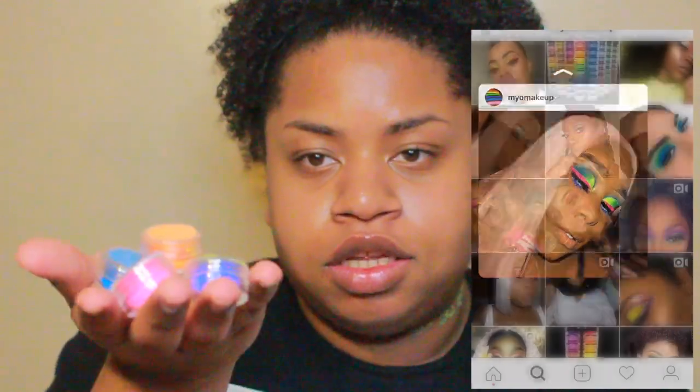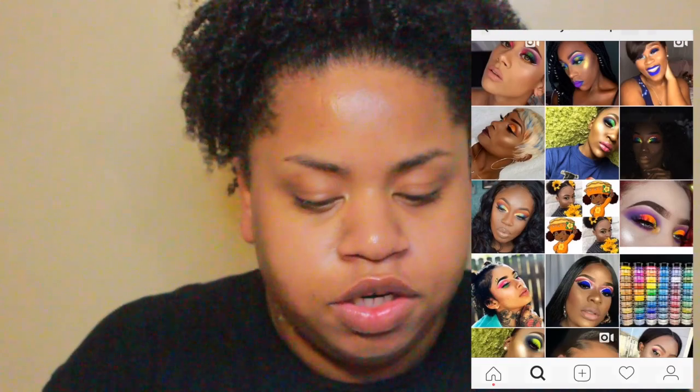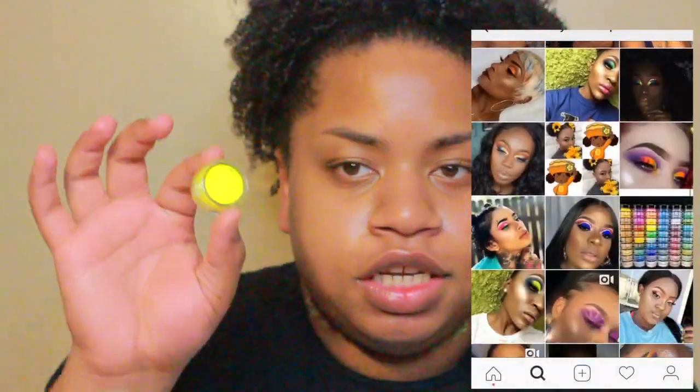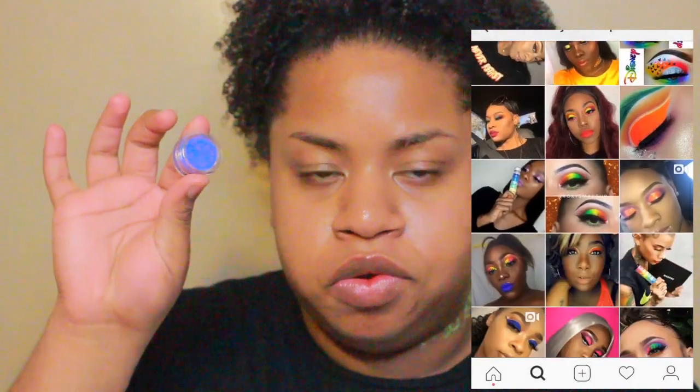I purchased all of their pigments right here. Let me just show y'all the ones that stand out the most, like this bright neon color right here. Oh, it's so pretty. This cobalt blue, this neon pink, this neon orange, and so on and so on.